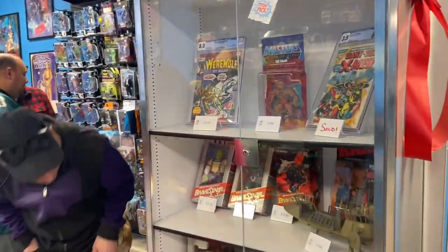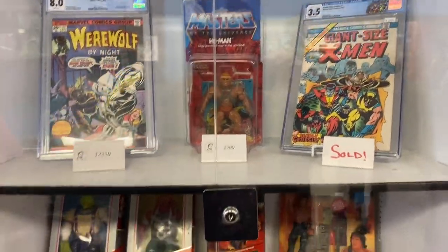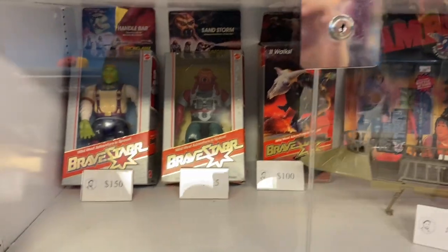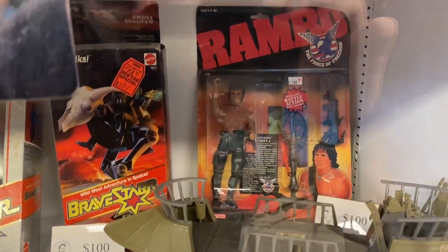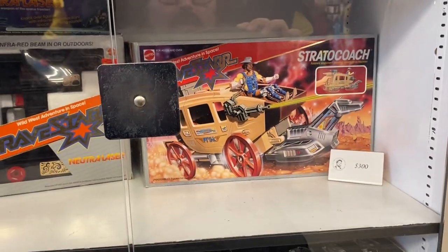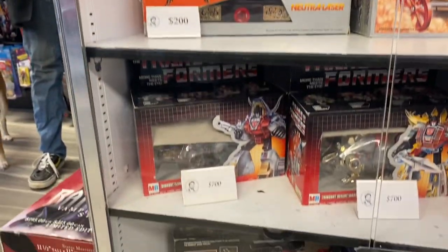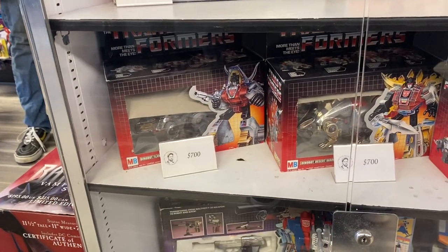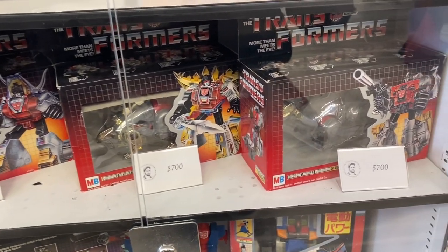Oh man, check this out. You guys are gonna love this. Look at this case. We got some Brave Star figures. Look at that. Some Rambo card. Coming down here, more boxed Brave Star stuff. And then check this out. Dinobots in box.